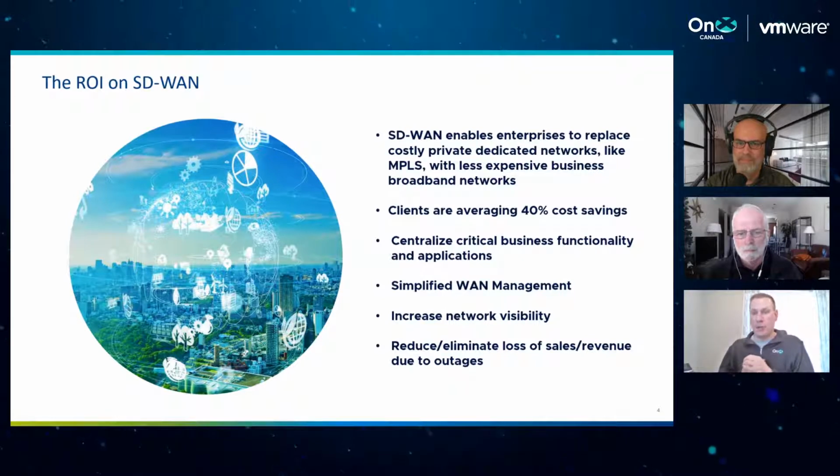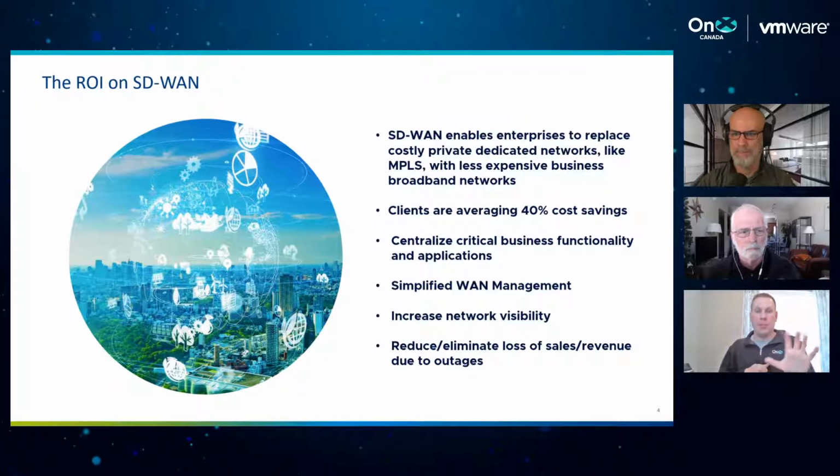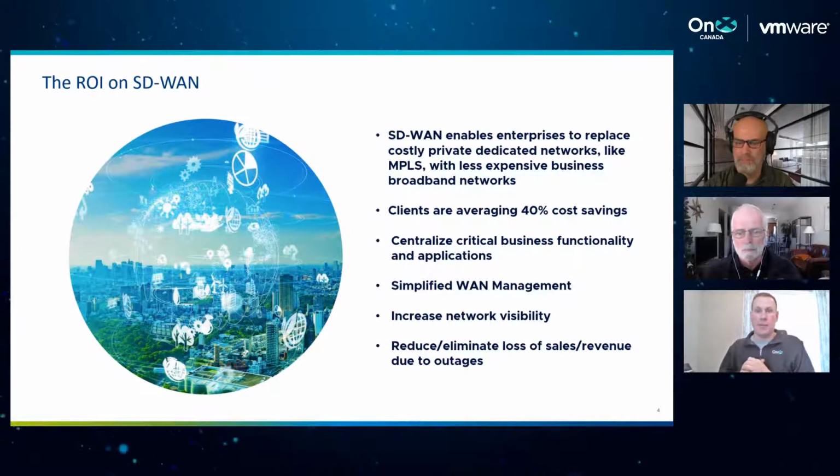And so I think really you look at, there is the pure, I'm going to save money every month moving from expensive legacy networks to high bandwidth, higher uptime with SD-WAN. But then there's also what we would call the soft cost, which is reducing or eliminating outages, simplifying complexity to manage the network, reduction of hardware, as well as an immediate hard cost savings as well.